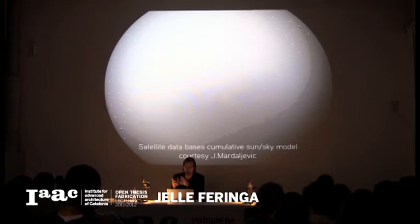It is also a cumulative model. So it's not just one moment in the year. It's a model of a whole year. So this incredibly detailed model made it possible to evolve, to develop this concept, right? You cannot do this concept if you don't have an accurate simulation method.